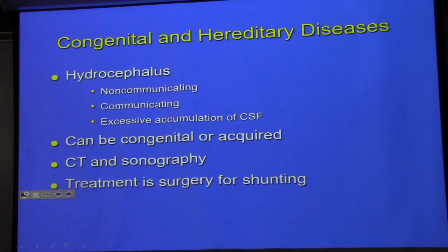Now, communicating hydrocephalus, in this case, there is a clear channel between the brain and the sacrum, so the CSF can get to where it needs to go, no problem. But for some reason, either the choroid plexus is working overtime and it's making tons of CSF, or the cells inside the lower end of the spinal canal are not reabsorbing like they're supposed to.